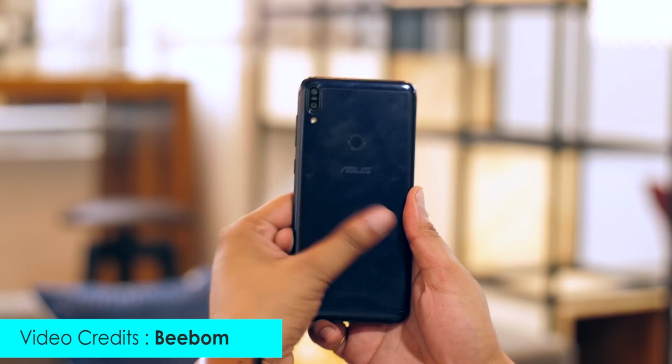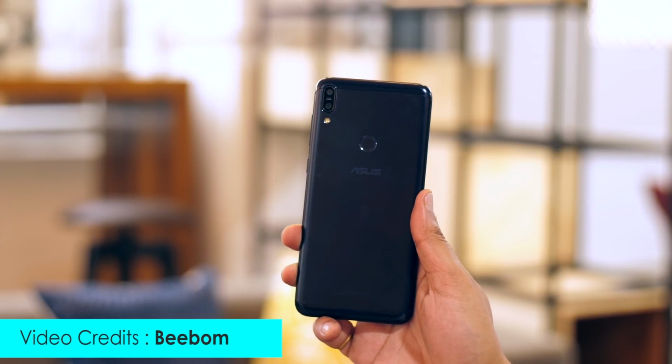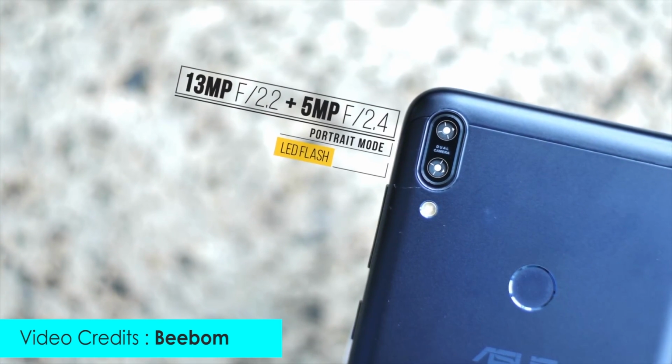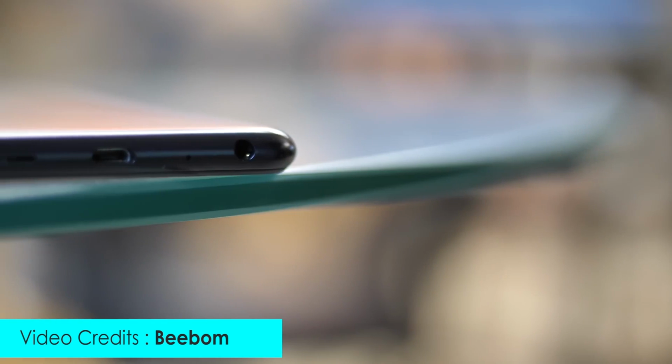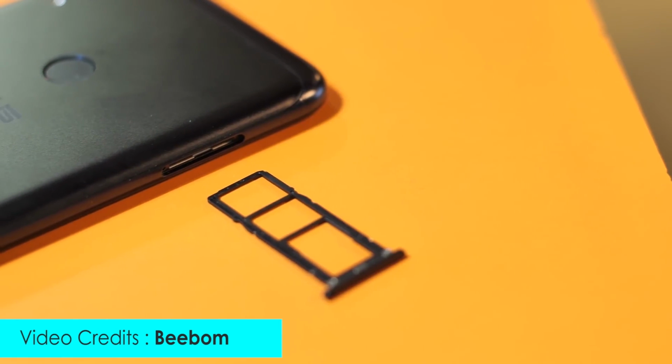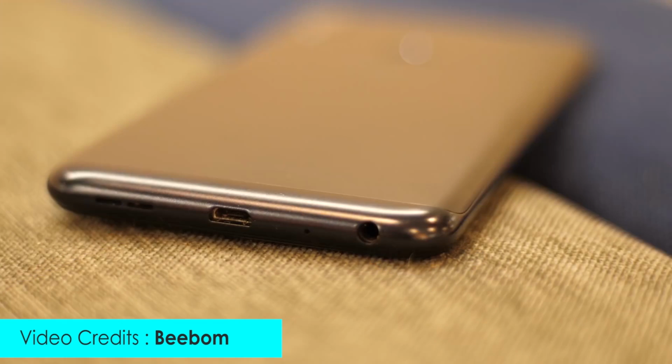Talking about the camera, this again has a 13 megapixel plus 5 megapixel dual rear facing camera and an 8 megapixel front facing camera, which should probably be fine for all Instagram posts or Facebook posts.